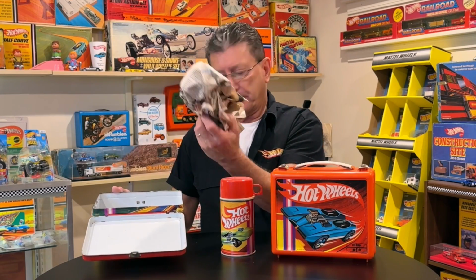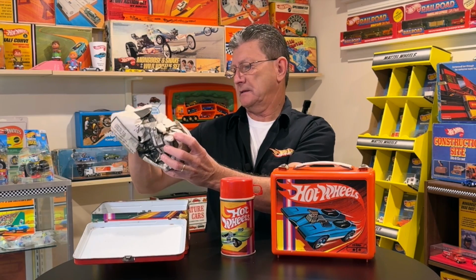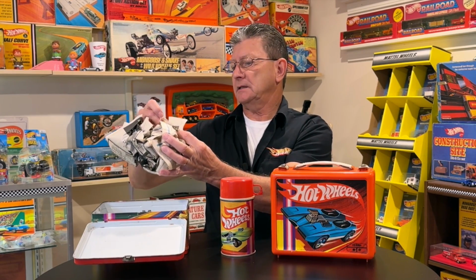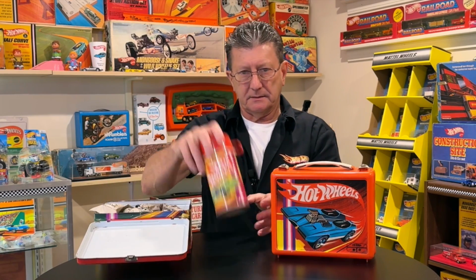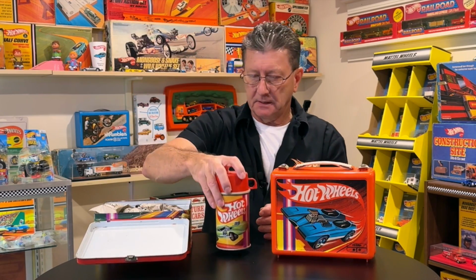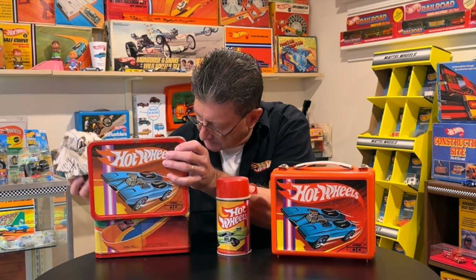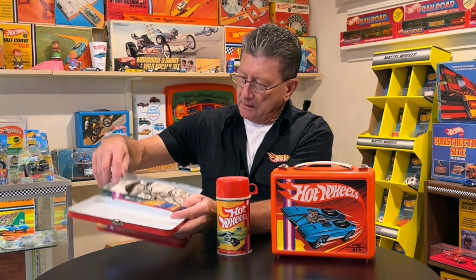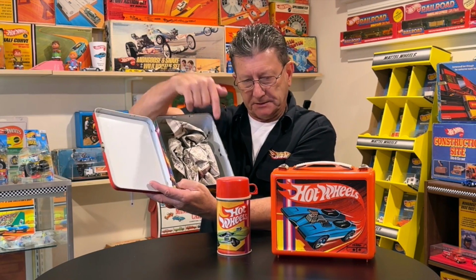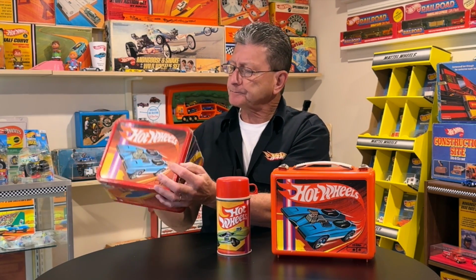Now I have put newspaper in there. I wonder, what's the year on that? 1998. All right. But that's when I had the thermos inside of it, so it wouldn't roll around. And there is a metal band that goes in this to hold the thermos down, which I don't have. I never knew that. I'm going to have to go find one of them.